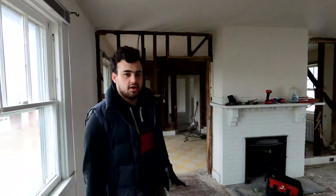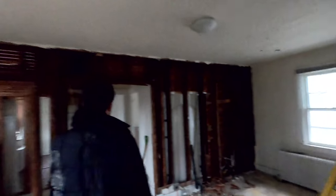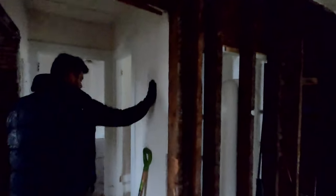We got some more demo going on today. As you can see, we got about half the dumpster filled yesterday. Today we're gonna get this whole ceiling knocked out and come into the kitchen and basically get this whole ceiling knocked out, and then this bathroom is a big priority.